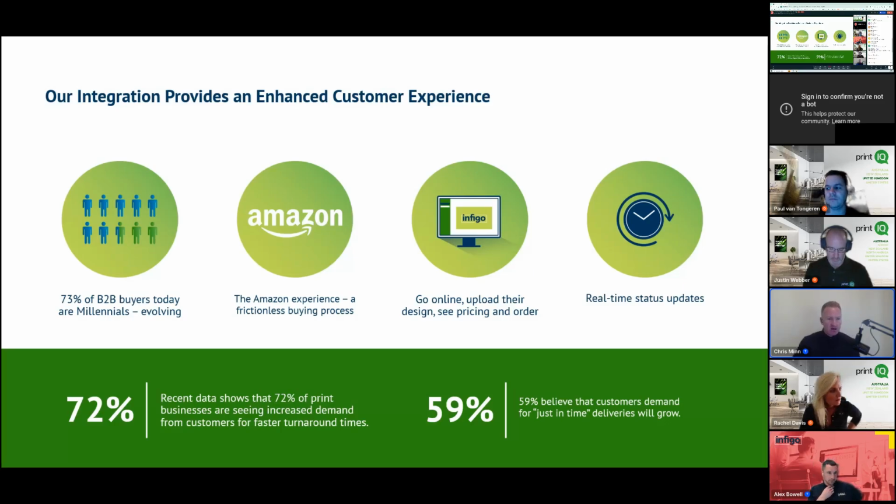Okay, so when we came together, both printIQ and Infigo, we were looking at a different world, a post-COVID world where expectations have changed. The PSP is changing. We're now seeing that 72% of print businesses are seeing increased demand from customers for faster turnaround times. Well, that makes sense, doesn't it? We all use Amazon, we all use Uber, we all expect things to be with us next day. And one day when the drones start taking off, they'll be delivering it same day, I'm sure. But that expectation is going to fall onto you as a PSP, and therefore the software and the systems need to be able to deliver that. So this was something that drives both Infigo and printIQ to make sure that we can integrate and automate as smoothly as possible. So the Amazon experience is becoming the expectation for all.